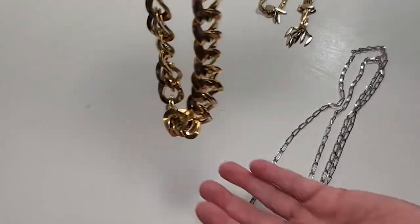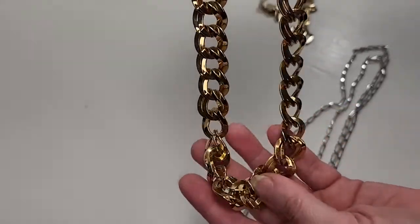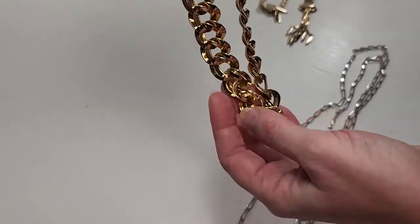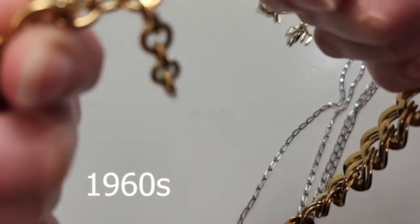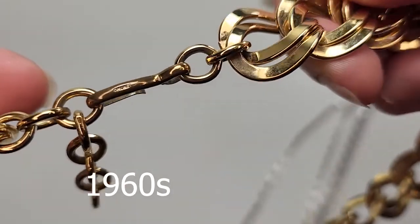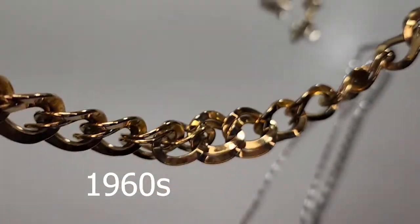This piece here is a chunky statement piece, so that tells you it's newer, probably 80s, because they liked to do big and bold in the 80s. Let's look at the Monet clasp on it. The hook, and it has the Monet name with a copyright symbol. Let me look closer.